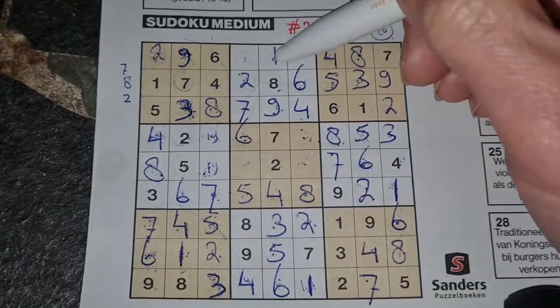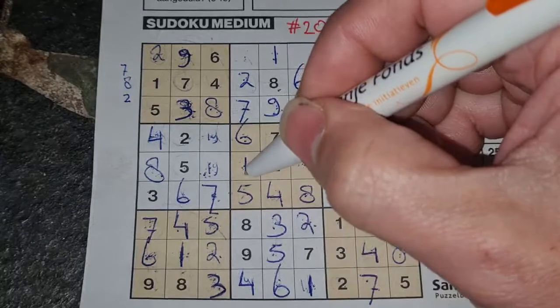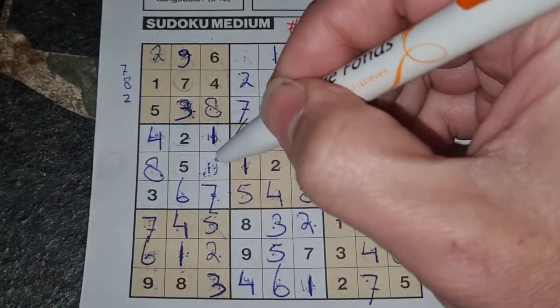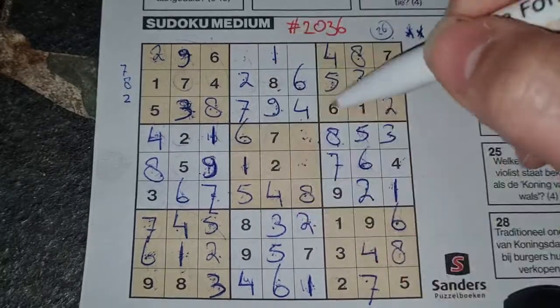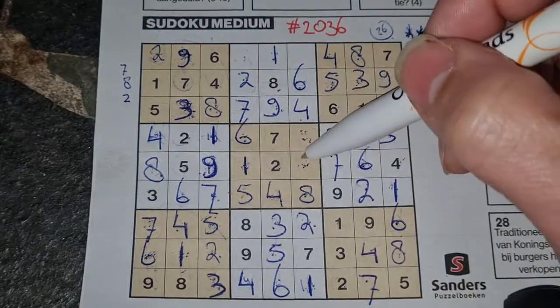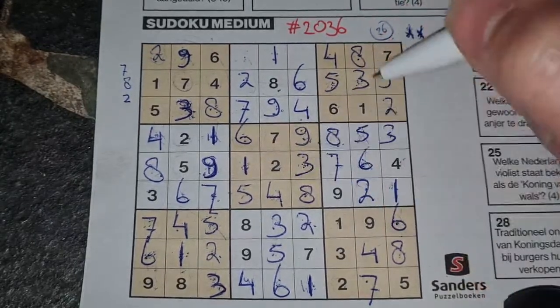1 in this column, 1 in the middle column, so the column next. The only place for a 1 should be there. Now we have a 1 here, so this cannot be 1 anymore. This should be the 1, and this should be a 9. Two boxes left in this big square for the numbers 9 and 3. We have a 9 here, no 9 there. 9 should be here, and a 3 goes there.